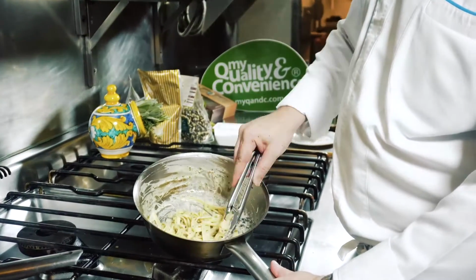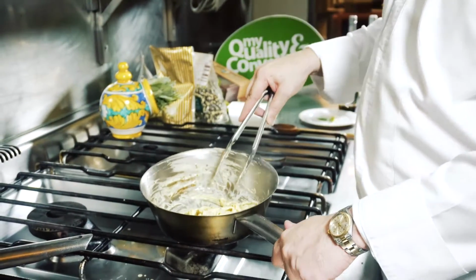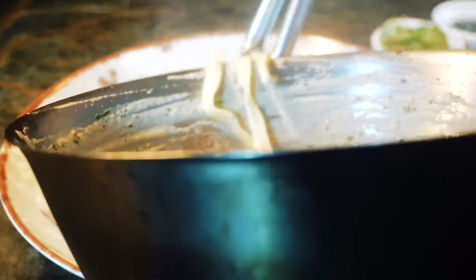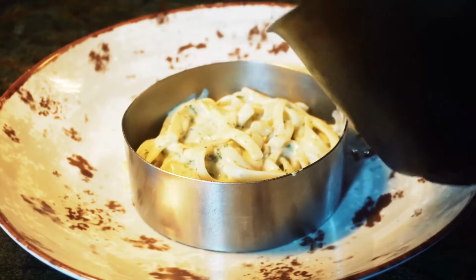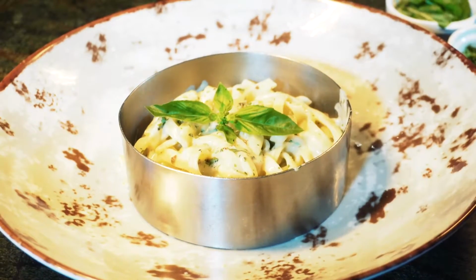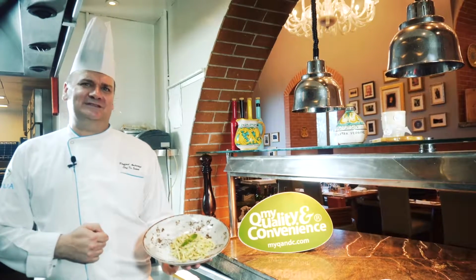Now the pasta is ready, the consistency is just creamy and all the herbs are already inside the sauce. Now we are plating. Okay, now we plate it. I put one basil leaf. And then we remove the ring. The 7 herbs fettuccine are ready and I wait for you at the 10th edition of the Italian Cuisine World Summit.